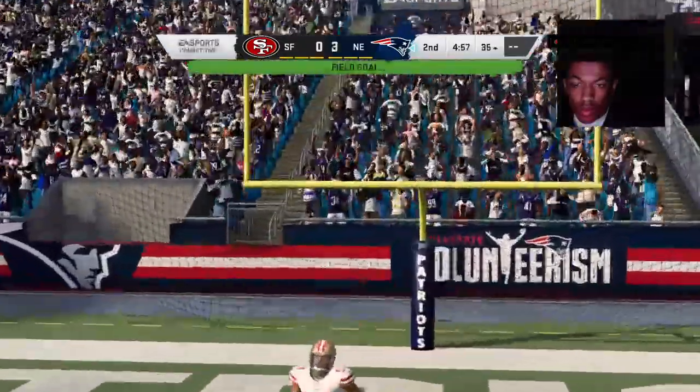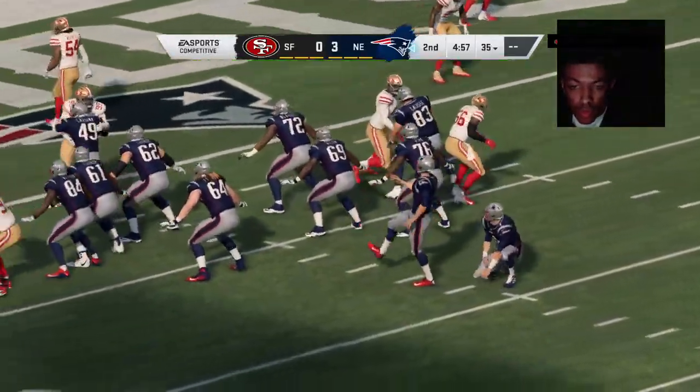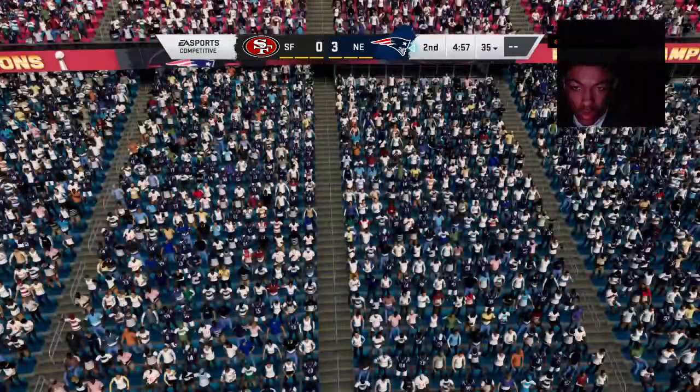And the 13-year man puts it through. And the Patriots jump out to a 3-0 lead. A dozen plays on that drive that ends with the field goal.